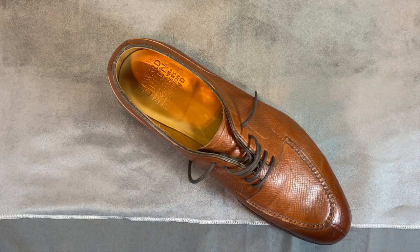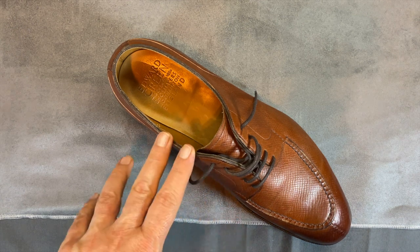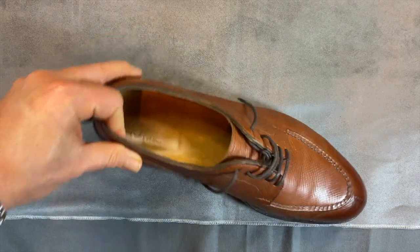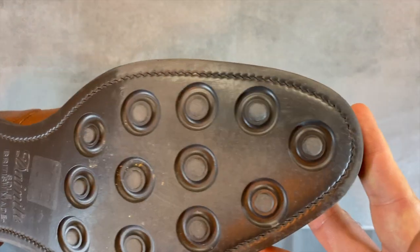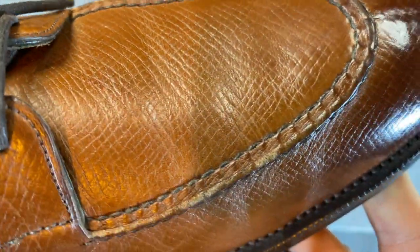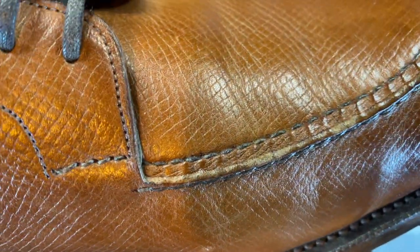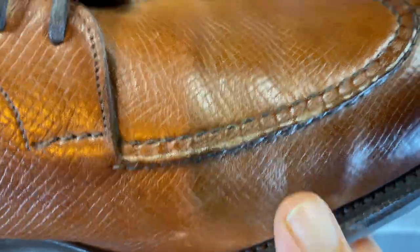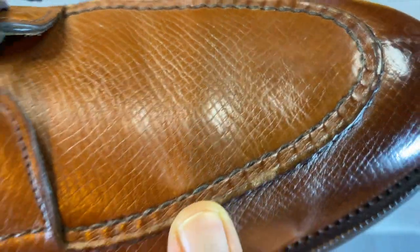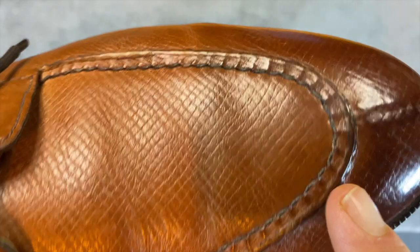Now, I elected to get this pair with rubber soles. I did not pay retail for these. I found these on eBay, but they have a day-night sole. And when you look at the detail throughout the shoe, the stitch density up here, the type of Norwegian weld that's done.